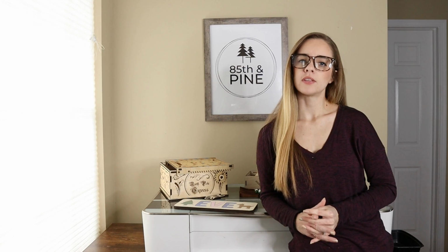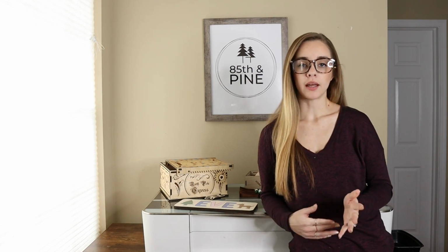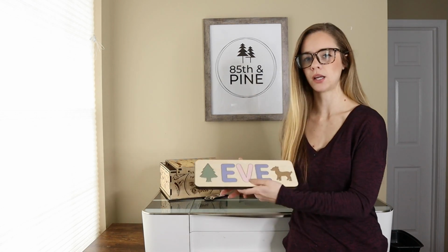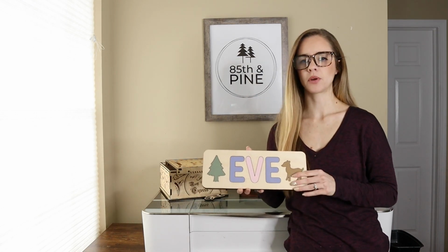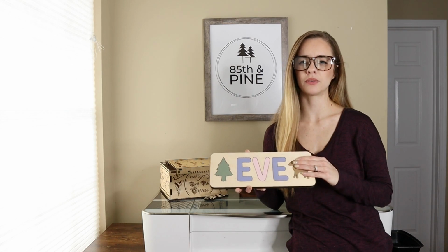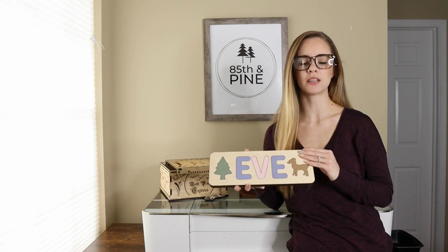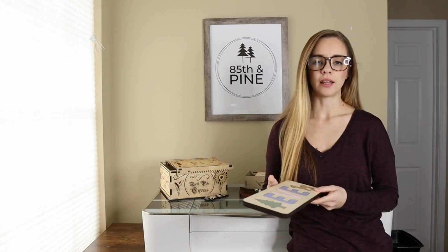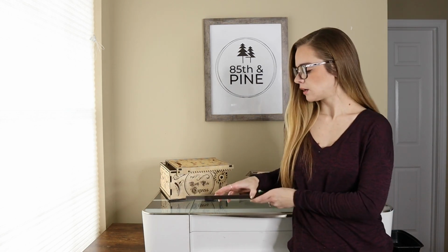But one of the things that I wanted to make for my daughter that I ended up selling was a custom name puzzle, which is this right here. There were tons of name puzzles all over Etsy, but none of them I really liked myself, and I wanted to put my own twist on it, so I did that, and it ended up being a bestseller.